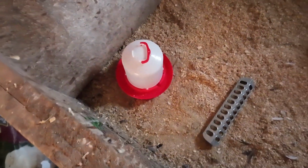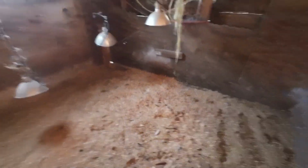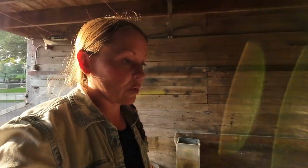Got water set up, food set up, keep these a little bit more separate, and then we're good to go. We've got heat lamps when the time comes. Like I said, they're not gonna really need it today because it's 100 degrees actual temperature, but tonight they might. And we're going to a cool stretch, so we definitely wanna have the heat available for them. So let's head to the post office.